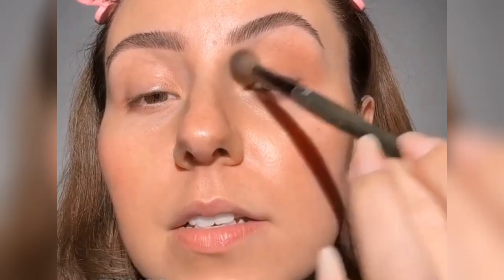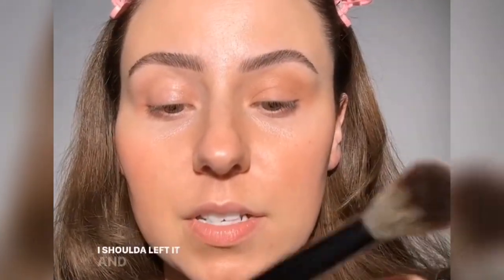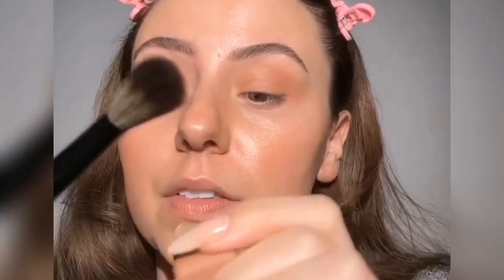This is a matte, but I think that I grabbed an E29 that has sparkle in it. So let me switch my E29 just so you can see it. That was my fault. I put it back yesterday. I should have left it and sent it to be washed. So we have a different E29 now. This one's not gonna have sparkle.